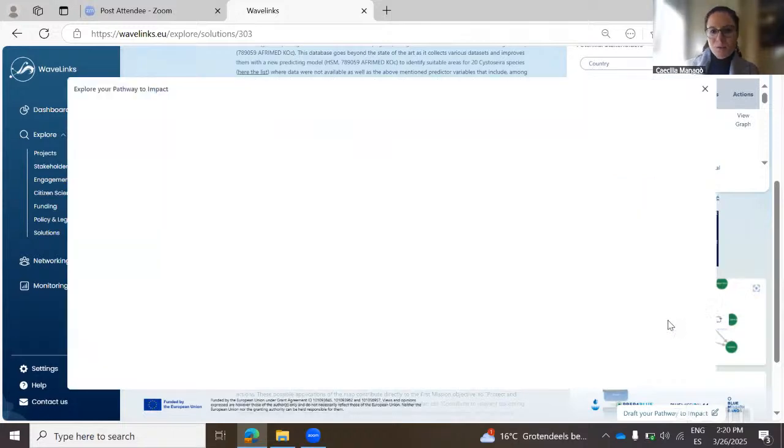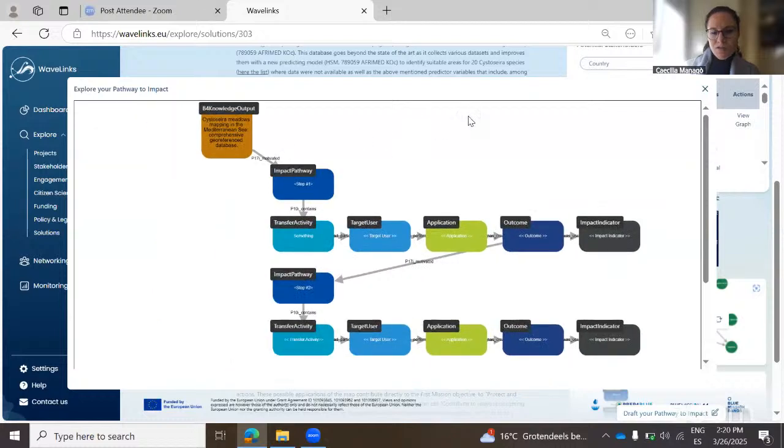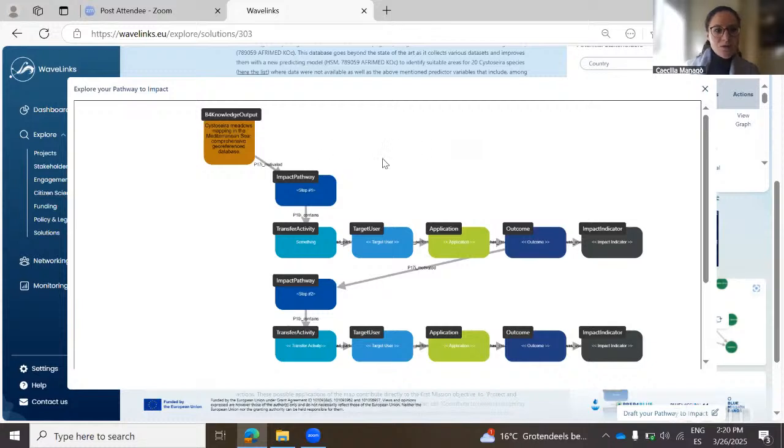But what I want to show you now is how that impact would be generated and measured, so we can track the transfer impact and the progress towards the mission objectives and targets to restore the ocean and waters. So it is possible to draft these pathways to impact, identifying the transfer activity, the target user, with help, for example, of expert panels and desktop research, and also within that desktop research informed through the stakeholder landscape mapping that we just saw. And we would notify the application, the outcome of that transfer, and the impact indicator. And that helps us to monitor the entire process.